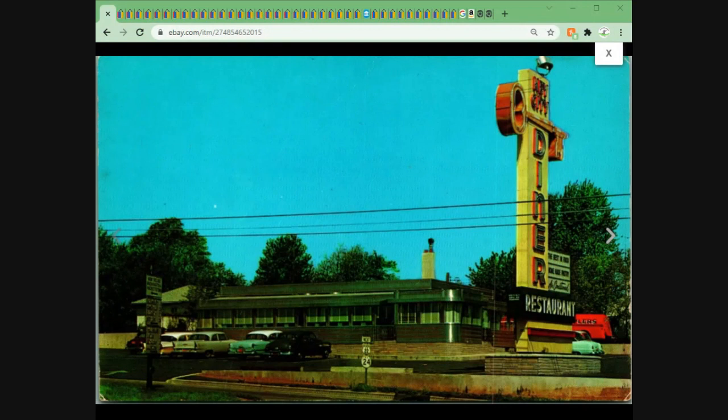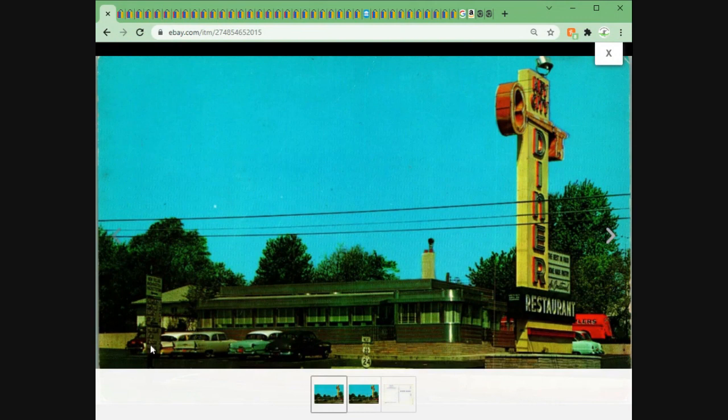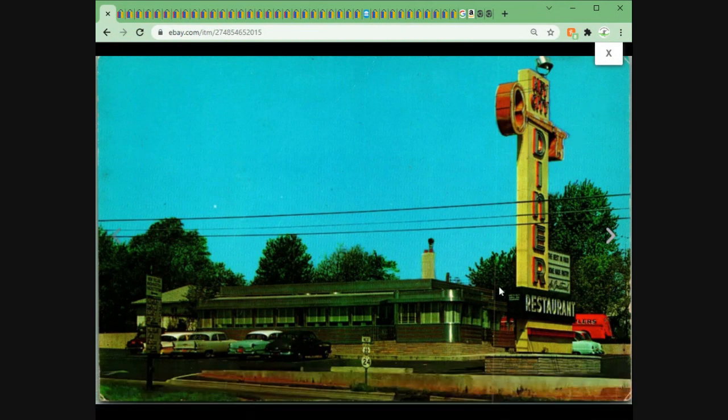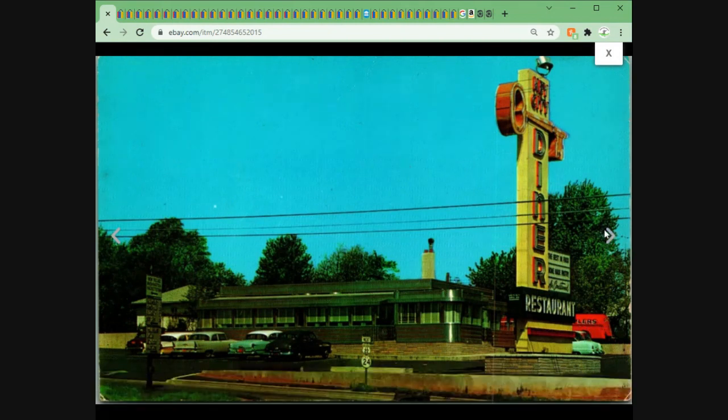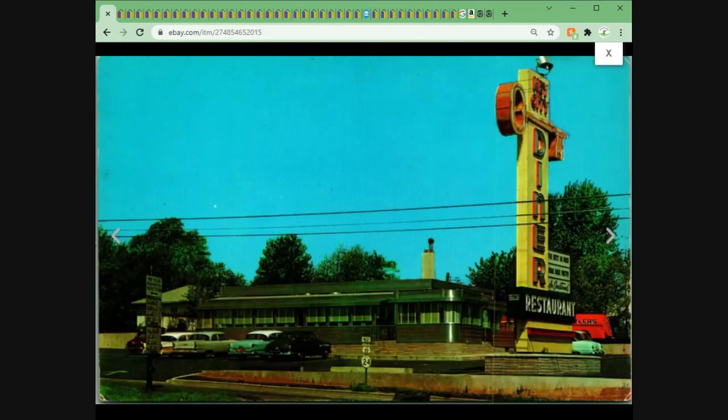Anyways, this is Phillipsburg, New Jersey, the Key City Diner. I've got a couple of these. This is the first to sell. Got some really cool classic cars out here. Very cool old school diner sign. What's not to like here? Looks like we got an oil truck back here too. That's neat. Key City Diner, junction of Route 22 and 24, Phillipsburg, New Jersey. This one here sold for $5.36 on an offer sent to watchers.